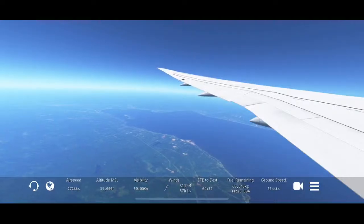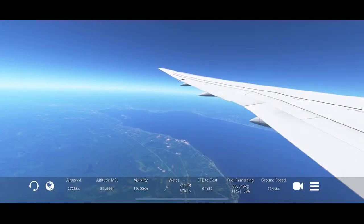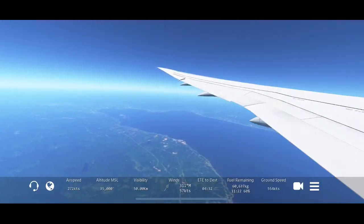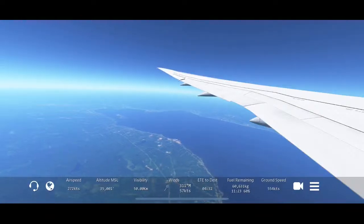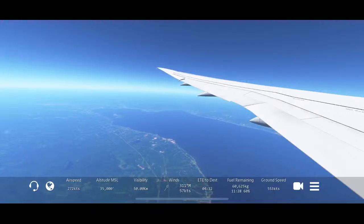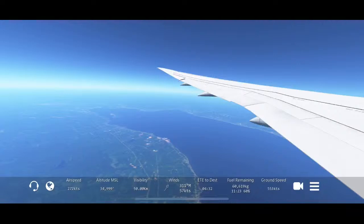I ran on over to the runway. Didn't even follow any taxiways. FAA procedures, proper FAA procedures. You have to go over the taxiway. Or no, taxi onto grass only. Make sure you're only taxiing on grass. That's exactly what I did. And take off with 100% throttle.